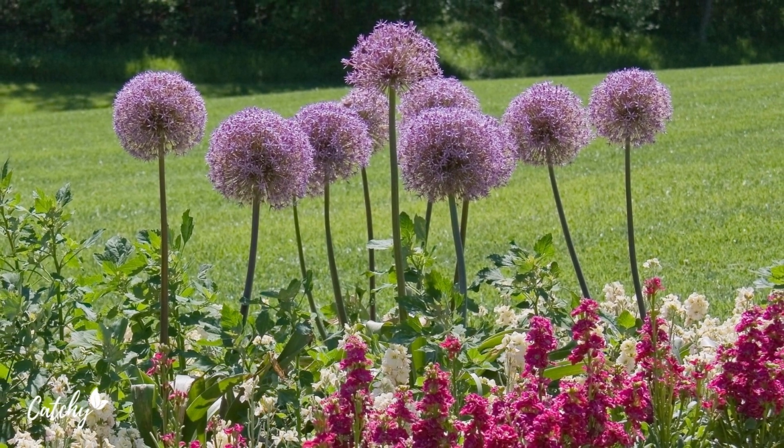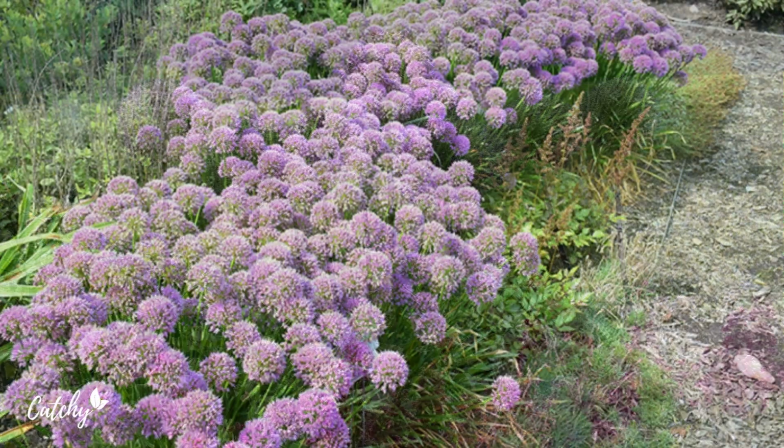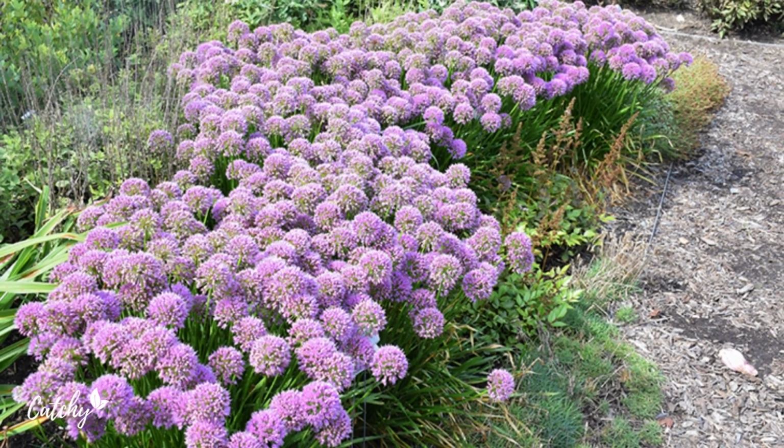This perennial thrives in full sun to part sun in zones 4 to 8 and requires no special treatment to thrive.